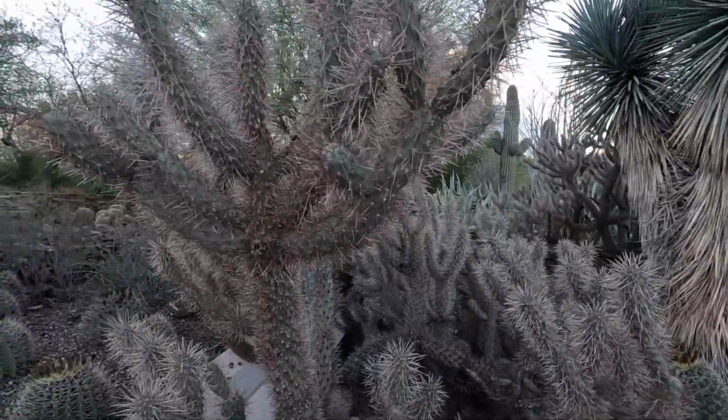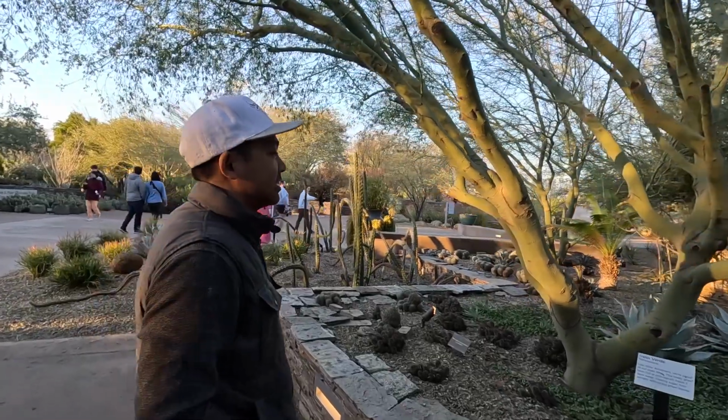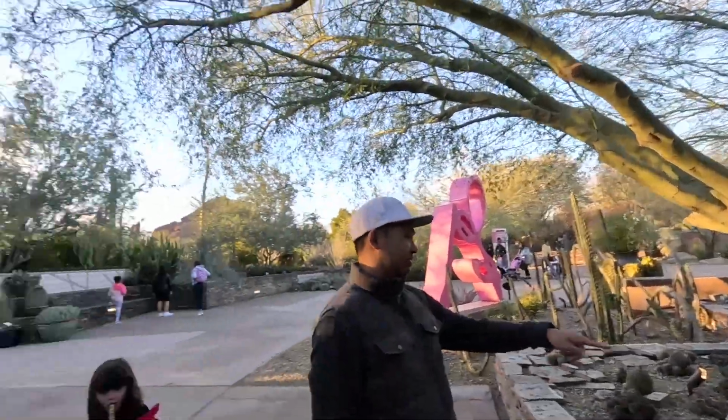Look at all this cactus. All these different kinds. Look at this one's blossoming. It's called a palo verde. You'll see a lot of these around Arizona. It's got a green trunk. Oh, it's the state tree. I wonder what the Illinois state tree is. If you know, put it in the comments down below.